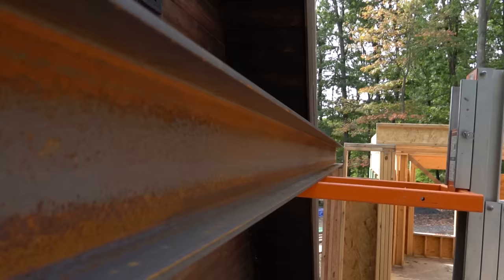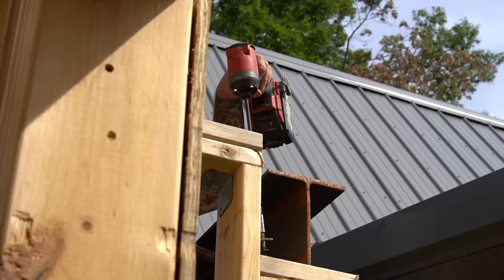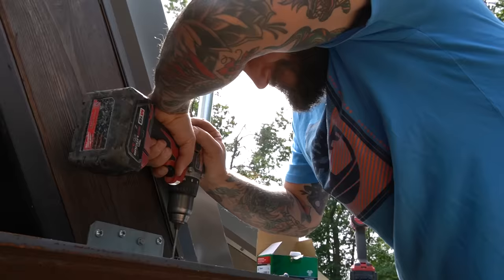We got our first steel beam installed where the A-frame meets the addition. I lagged the one side down and I kept the duct jack up in the air just to make everything safe. Today we're gonna go back through. We're gonna take our structural screws and lag the steel beam down to the post. I'm gonna put several of these screws on both sides. I think I'm gonna take some angle brackets and screw them to the top of the steel beam and attach them to the side of the existing house.